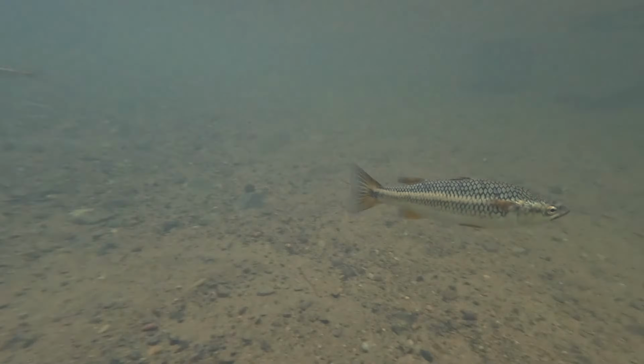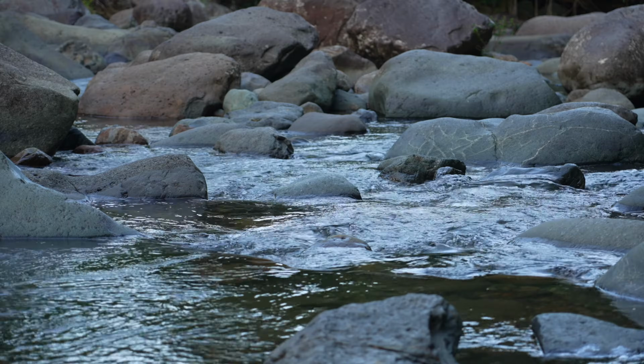So this water actually feels really warm, especially considering that it comes from the mountains. Way better than places like Colorado and Montana.